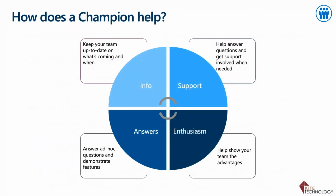Let's talk about champions. How does a champion come in and help? Well, a champion's going to help provide information and keep that information updated to your team. They're going to let folks know when change is happening and what's going on. In addition to that, they're going to help support the change and the users as they go through the process of that change. They're also going to help answer basic questions, demonstrate features, and find new ways to help grow inside the products. They're going to also help the team see the value of the products.